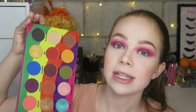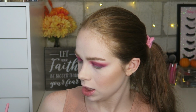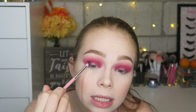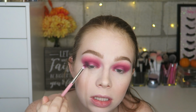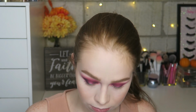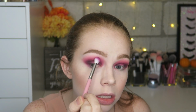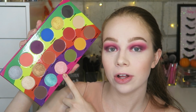Just for the heck of it, just to test it out, I'm going to take the black shade right here, which is called Black Sugar. Just going to pick up a little bit of that one. That does have kickback in the pan. And I'm just going to lightly do that on my inner and outer third. Again, just going in with my previous brush. And then for the center of my lid, I'm going to go ahead and go into this pink shade right here called Cotton Candy.